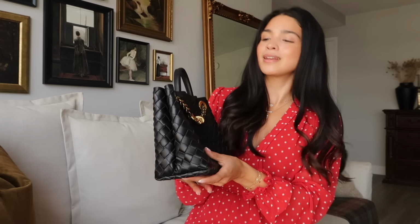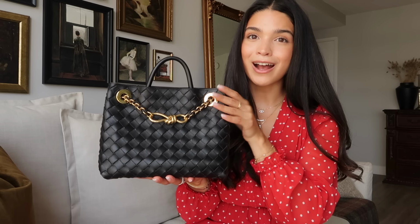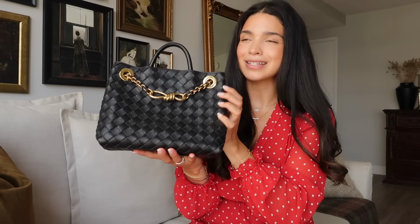I initially wanted this bag in the very traditional way, which is with the leather strap, but when I tried this particular style with the braided chain leather strap, it was at Harrods. I completely fell in love with it. It was so special. It really just took this bag and elevated it. It made it so much more dressier.